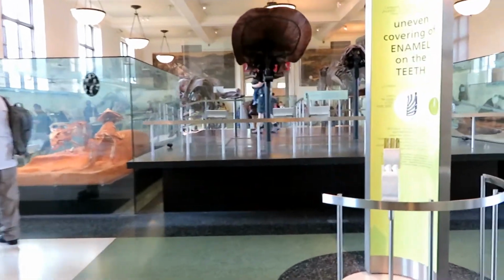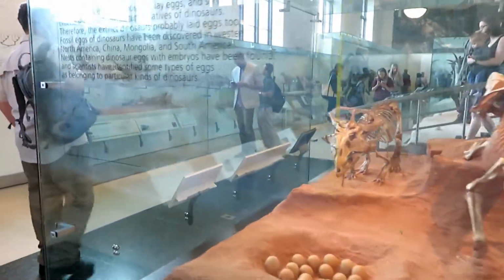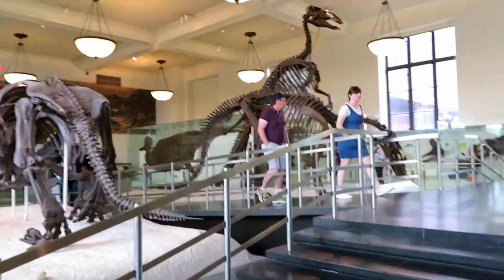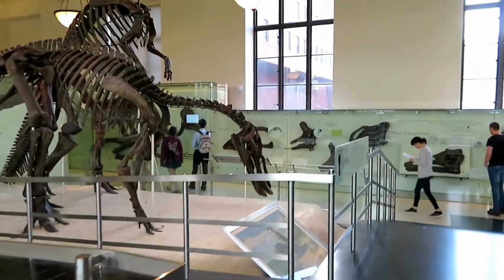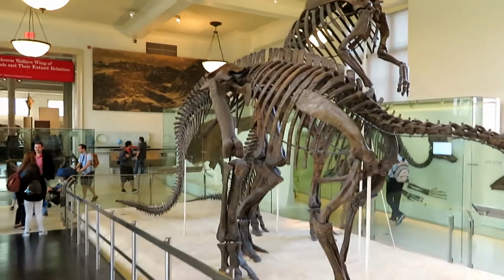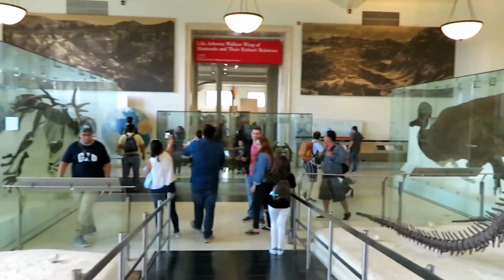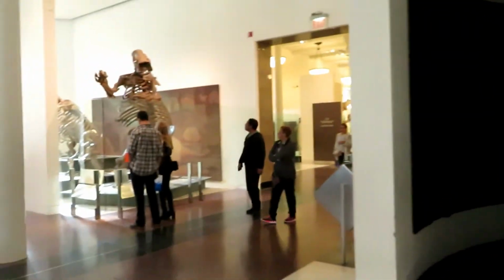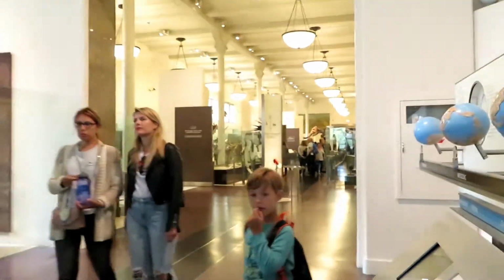But this place is magnificent. I mean, as you can tell, there's all kinds of dinosaur bones and everything else. I mean, look at that. We're now into another room of dinosaur skeletons, and we're going to enter another one.